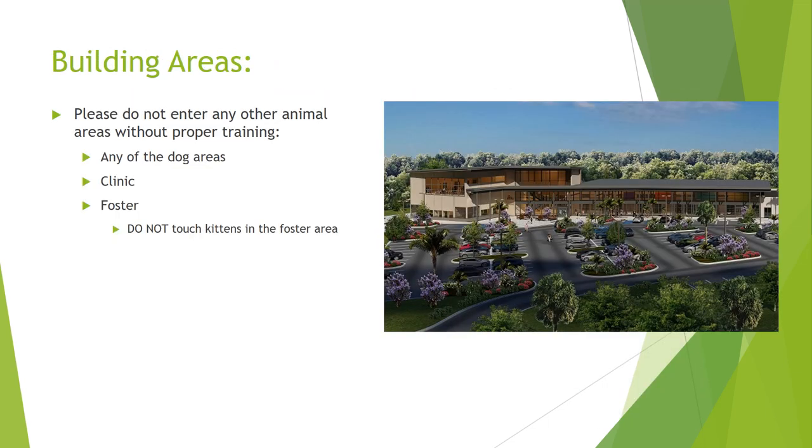Please do not enter any other animal areas without proper training. This includes any of the dog areas, the clinic, and foster. We ask that you do not touch kittens in the foster area. These kittens are extremely susceptible to disease, and they need to go into foster homes so that they can stay safe, happy, and healthy.